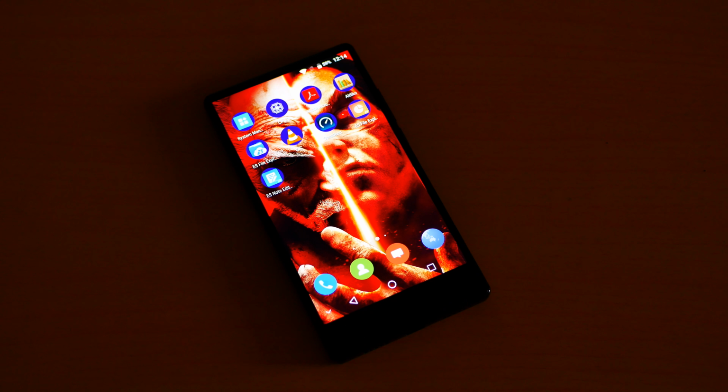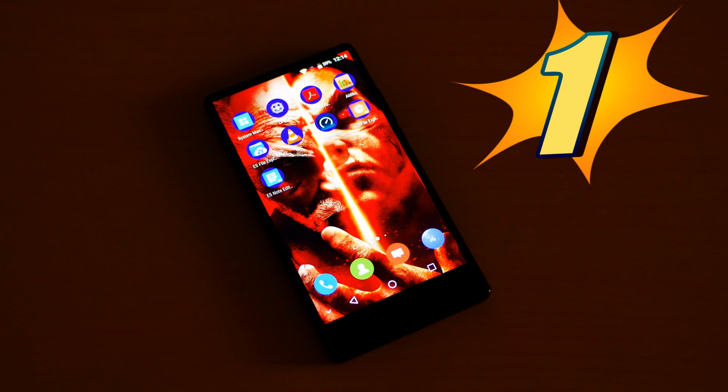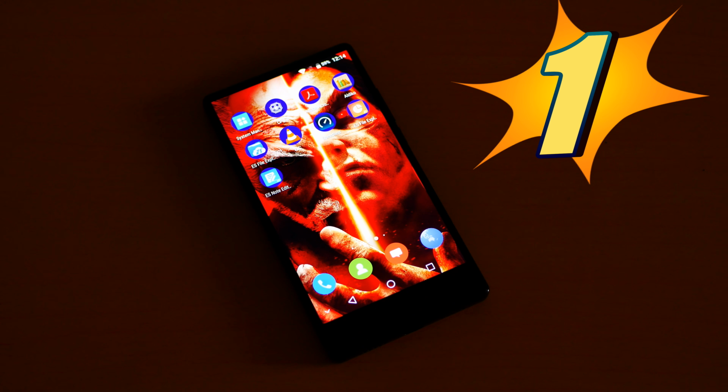And the number 1 is the price. This phone is coming at a $150 price point. Can you tell me, is there anything better than this one at a $150 price point? I do not think so. So these were the top 5 reasons why you should buy the BluBoo S1.